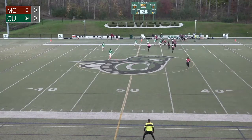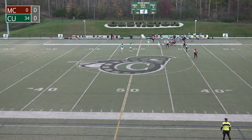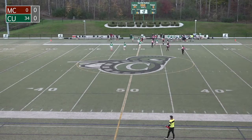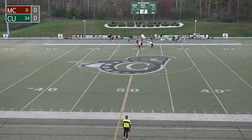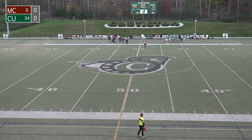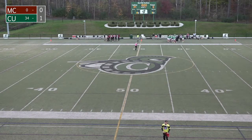And Manhattanville trying to get on the board here late in the second half of the first set. Kick forward a couple of yards. And that is the end of the first set, and Castleton wins it 34-0. And goes up 1-0.